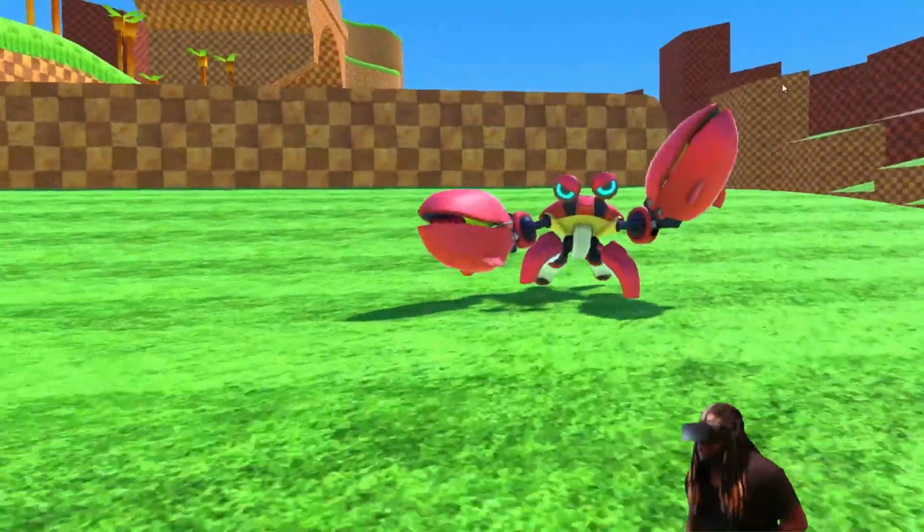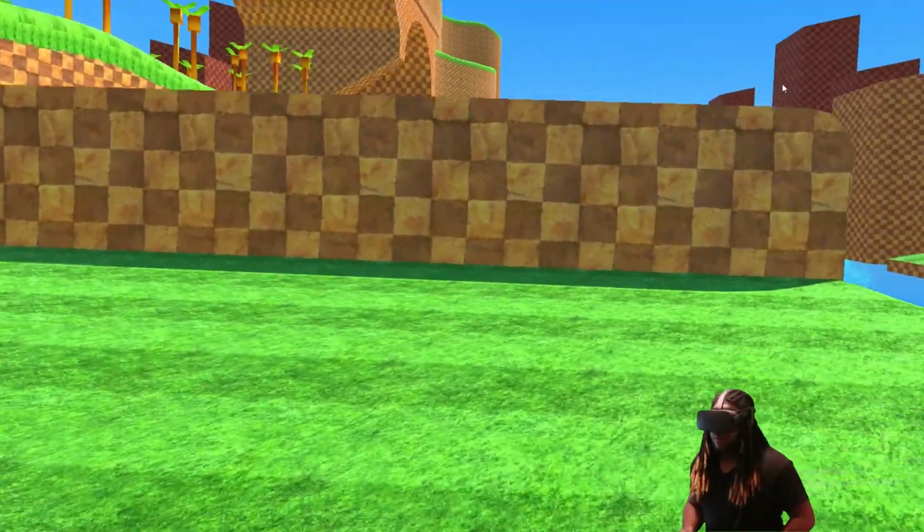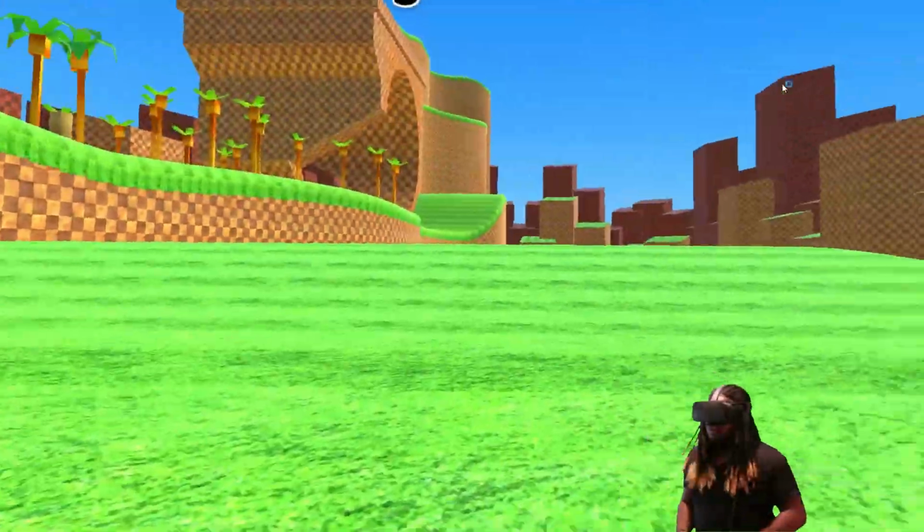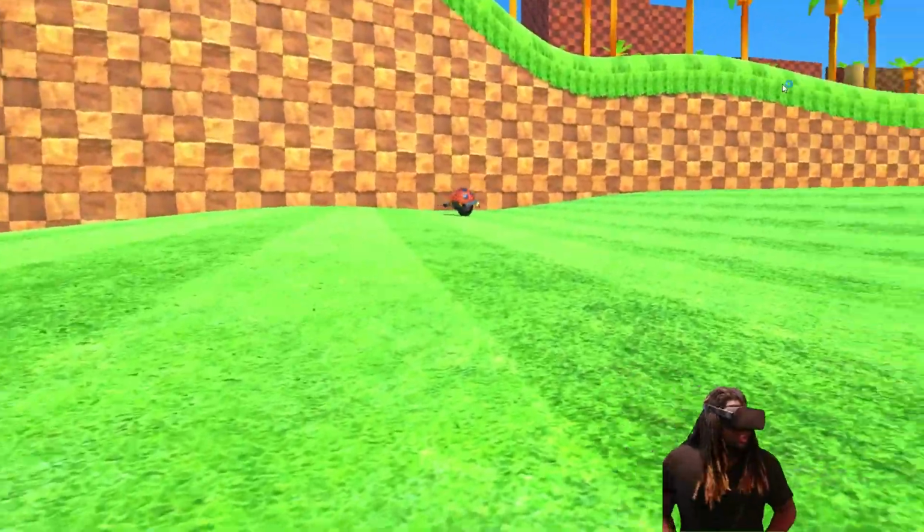Oh, I didn't even jump. But okay, that works with me. Oh, I still got 29 rings and I didn't jump just now. Wait, how do I get over there? Let's mess with the bug.